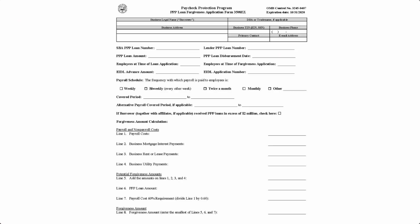Now with a 24-week extended covered period, this might end up being irrelevant for a lot of companies. Before, they were trying to really cram all the pay periods they could into that 8-week covered period, where now with 24 weeks based on 10 weeks of payroll, companies might not have to worry about that alternative payroll.